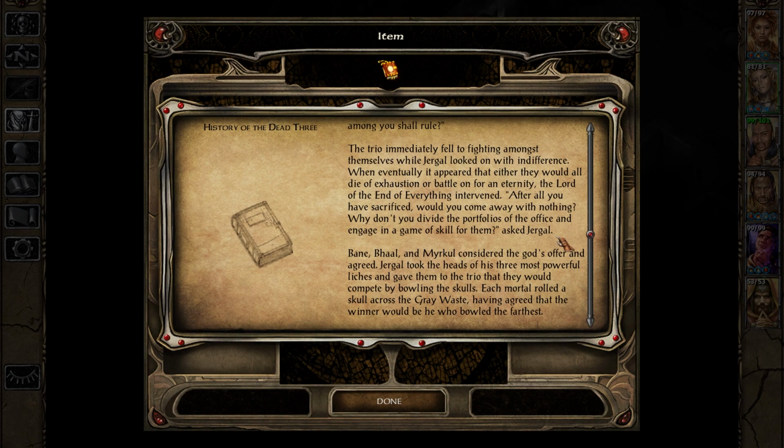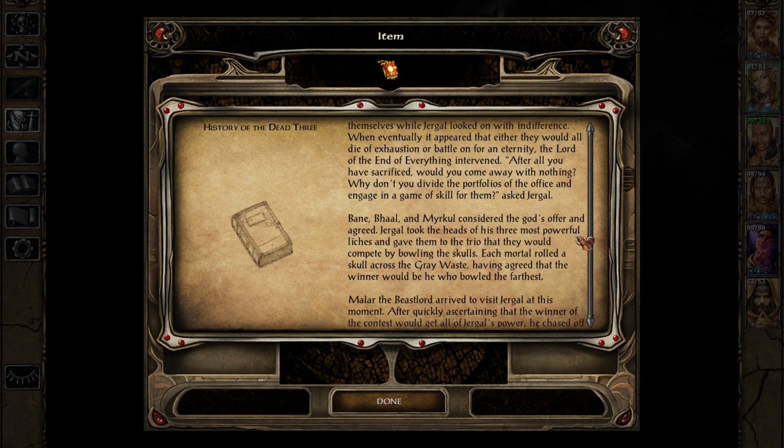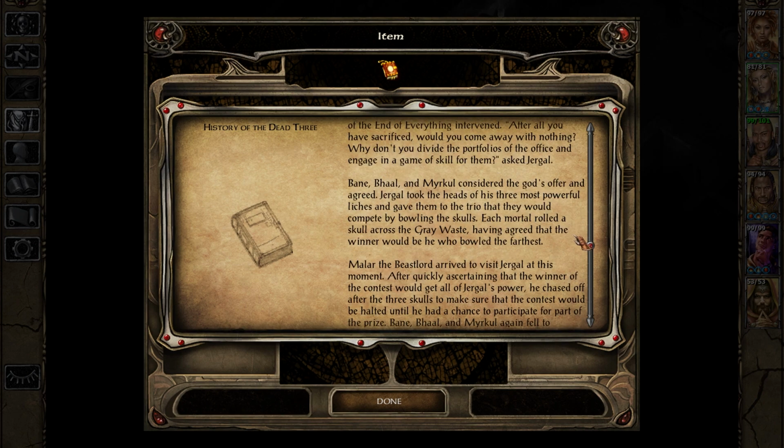When eventually it appeared that either they would all die of exhaustion or battle on for an eternity, the Lord of the End of Everything intervened. "After all you have sacrificed, you would come away with nothing. Why don't you divide the portfolios of the office and engage in a game of skill for them?" asked Yurgle. Bane, Baal, and Merkel considered the god's offer and agreed.